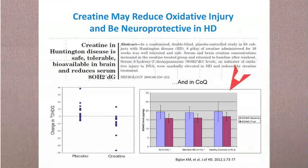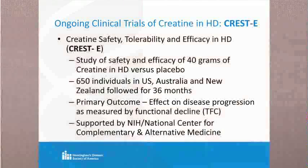Similarly, we've shown that this is true for CoQ as well. And so individuals treated with Coenzyme Q10 also showed a reduction in 8-OHDG levels. This allows us to screen potential antioxidant treatments to see if there is an impact on 8-OHDG and therefore have a potential impact on the disease. Ultimately, our ability to show an impact on 8-OHDG is going to need to be proven to have an impact on meaningful clinical outcomes.